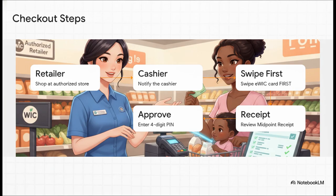Now, when Sarah actually gets to the checkout lane, there is a very specific order of operations you have to follow to prevent any transaction failures. So listen close because this is crucial. First, make sure you're at an authorized retailer. Second, tell the cashier you're using WIC. Third, and this is literally the most important step, swipe your e-WIC card first before you swipe any SNAP cards, credit cards, or hand over cash.